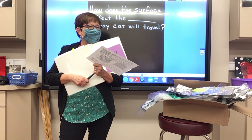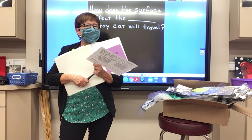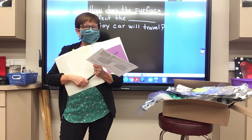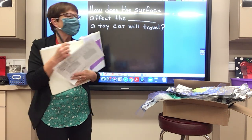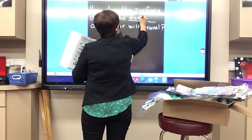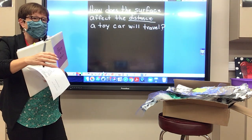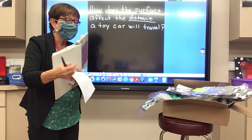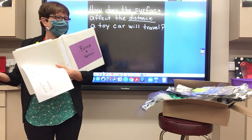Yes? The lab. No. Yes? Movement. Not the movement. One more guess, yes? The roughness. It's going to be the distance, how far it goes. Affect the distance. We want to see if the surface is going to affect how far our car goes. And that has to do with friction. Because remember, friction is going to slow something down, or it can help speed it up.